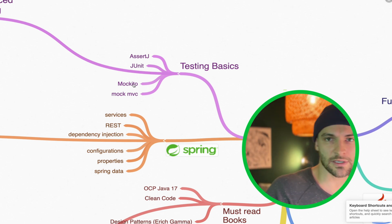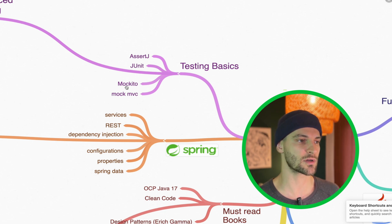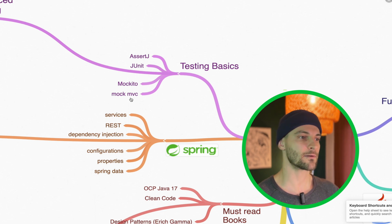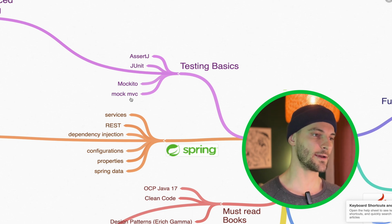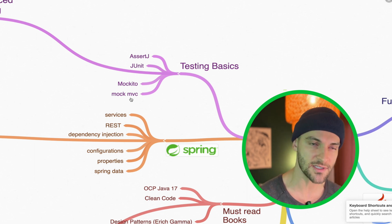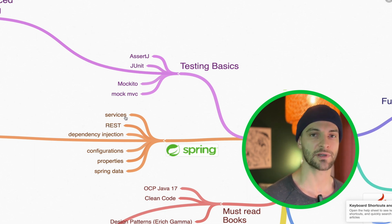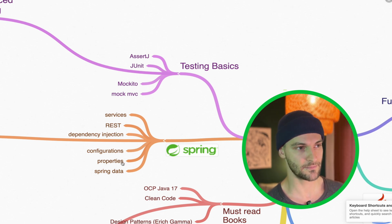Of course, you need to use a library to mock parts of your code. In that case, the most used library is called Mockito. And of course, you have MockMvc, which is a library from Spring that allows you to write tests on a higher level. So not unit tests, but kind of like integration tests, where all the components of the system come together. So you can test layers of REST controllers, for example. You can test separately the database connectivity, and this is already from the Spring testing part.